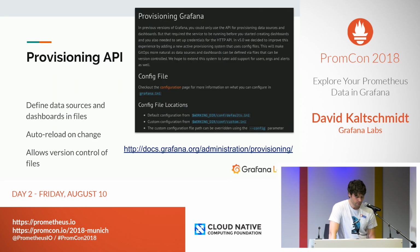Cool. Another thing we added is the provisioning API, which basically allows you to define data sources and dashboards in files, and when the definitions change, it just reloads, and you can immediately take advantage of this. This is quite nice because you can also then version control your data source definitions.